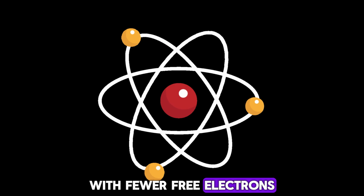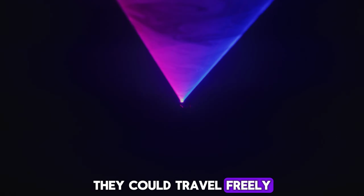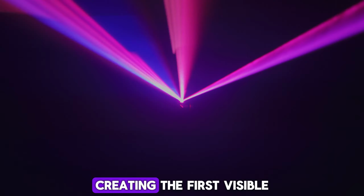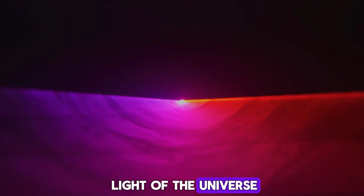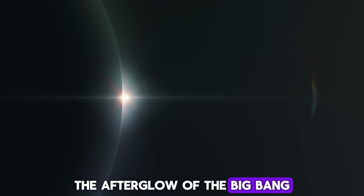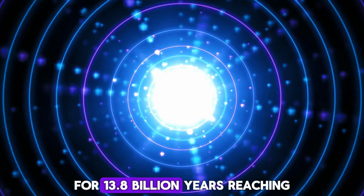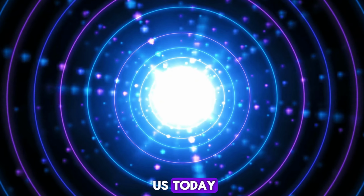With fewer free electrons, photons were no longer scattered. They could travel freely across space, creating the first visible light of the universe. This is the cosmic microwave background radiation, the afterglow of the Big Bang. It's the same light that's been traveling for 13.8 billion years, reaching us today.